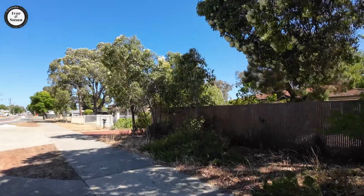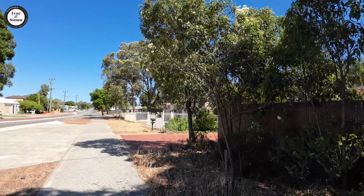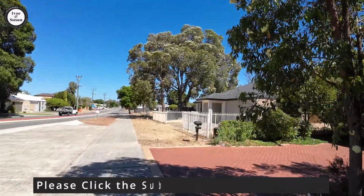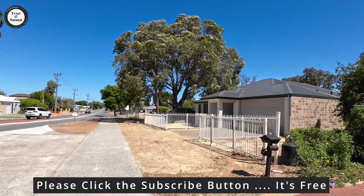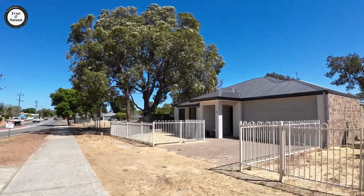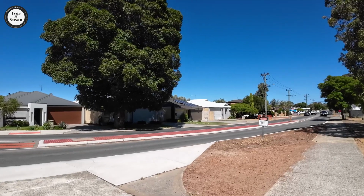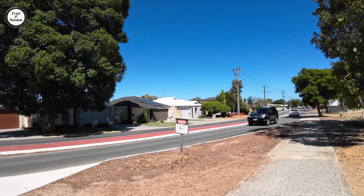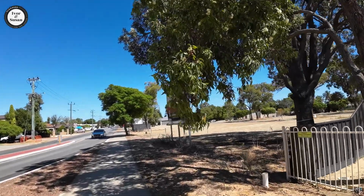So Maida Vale is an eastern suburb of Perth, located within the local government area of the city of Kalamunda. So most of you would have probably heard of Kalamunda. And here's a few new houses here. There's one over here and there's a few on my left over there. So maybe a little bit of a subdivision going on here, or a few old houses have been demolished.